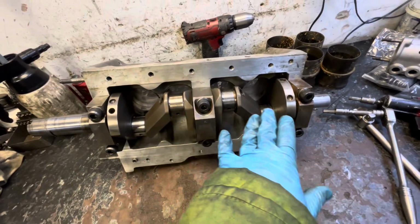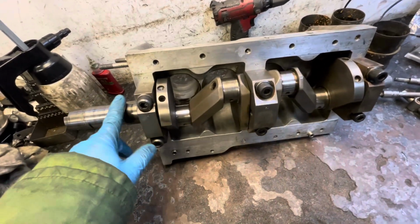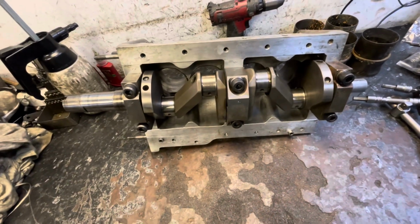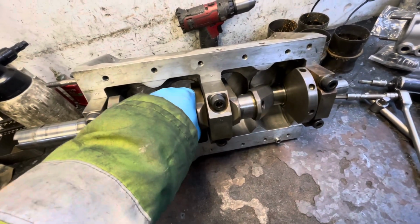But at least now we've got the crankshaft straight within a couple of thou. When we get the mains done, the ends won't be all over the show. So yep, not the ideal result. I was hoping that it'd just go lovely, but it's just not quite right, that.